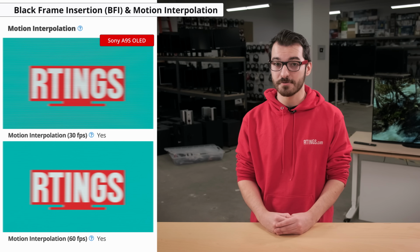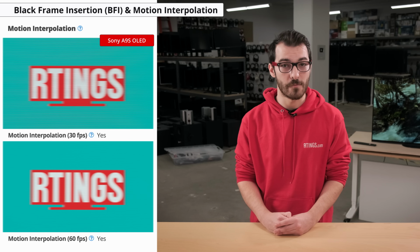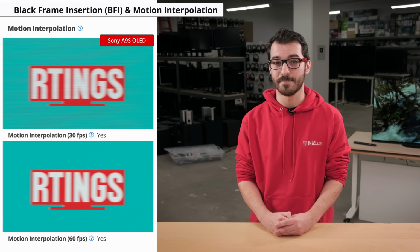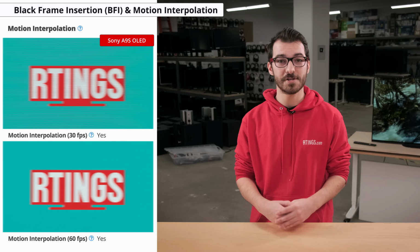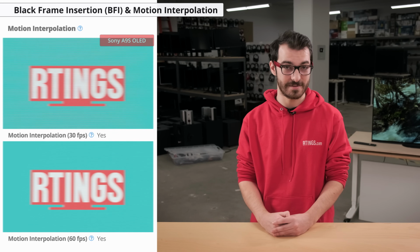The A9S also supports motion interpolation, if you want to improve the motion clarity of low frame rate content. It works well for the most part, although some artifacting does appear with busier scenes. This feature also isn't for everyone, as it creates the soap opera effect that some find distracting.